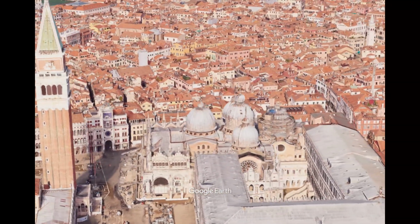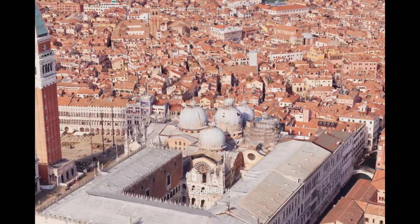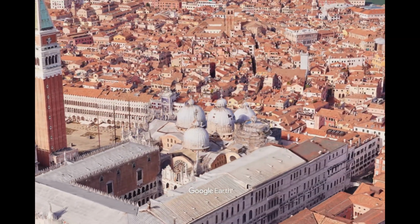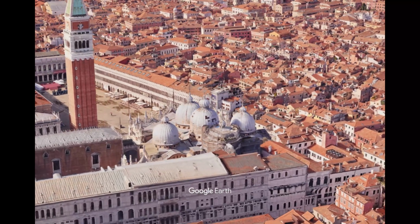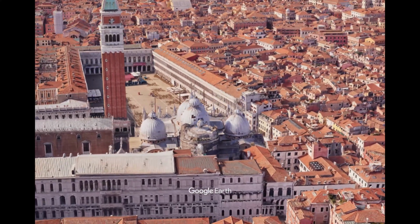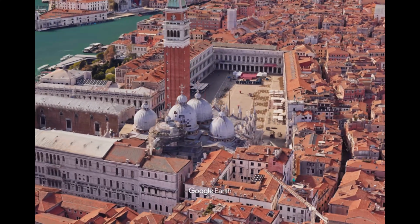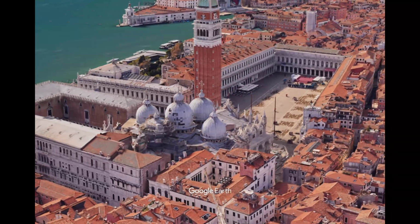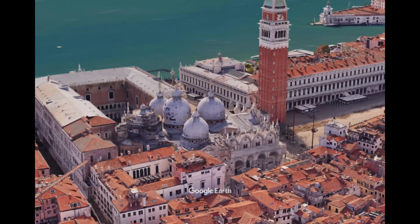The current basilica's construction began in 1063, replacing earlier churches on the site, and was largely completed by 1094. Over the centuries, it was continuously embellished with treasures and decorative elements, many brought from Constantinople after the Fourth Crusade in 1204, reflecting Venice's powerful trade and naval connections with the East.